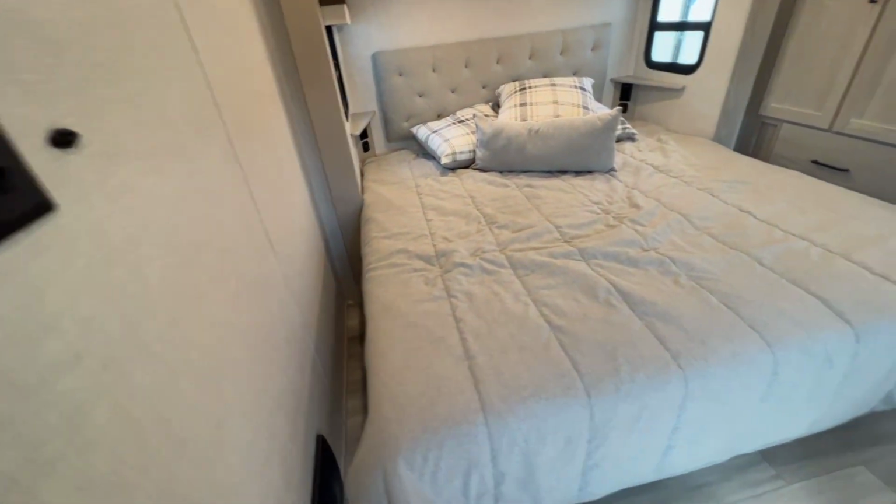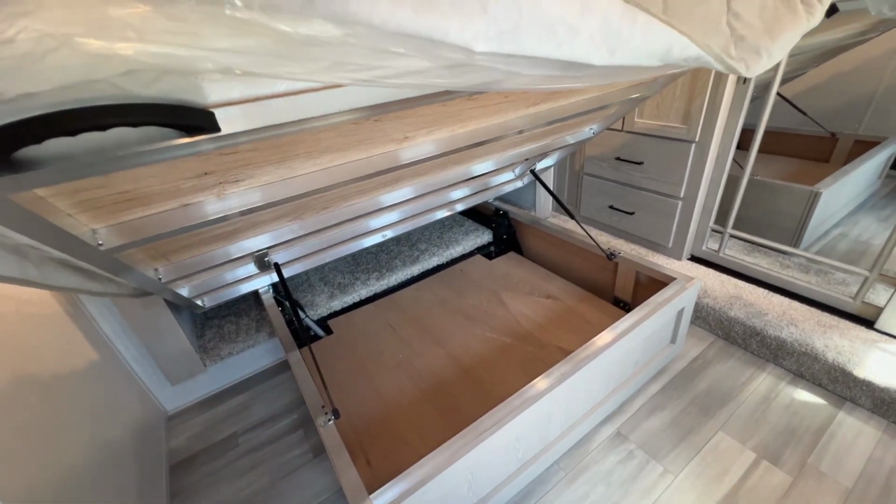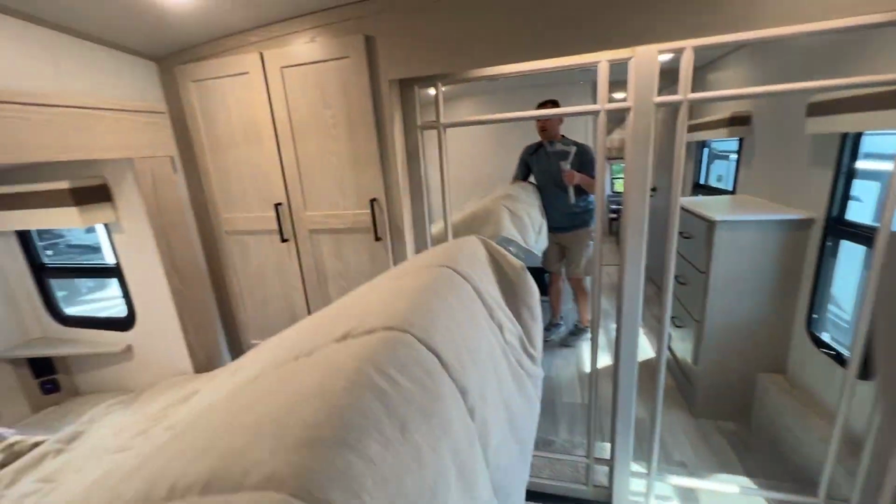Space on both sides of the bed, as you can see. The bed does lift up. You've got storage down there below that. Nice and neat, finished out well. And then, of course, at the front, we love the way they do the closets.